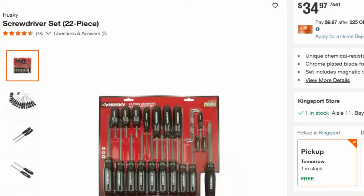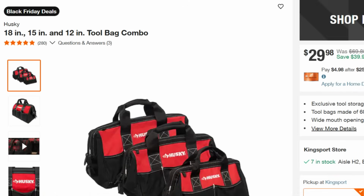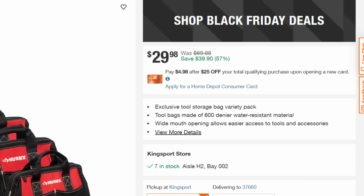Now, if you're looking for a set with just a little bit more, they also have the 22-piece screwdriver set, and that's running $34.97. So with the addition of a few more screwdrivers, including some offset screwdrivers, this is a great option as well. Now here's a handy little kit. They got the 3-piece tool bag. These are the Husky. You got a 12, 15, and an 18-inch. All three together running $29.98. Great little option for some tool storage. Take these with you on the go.